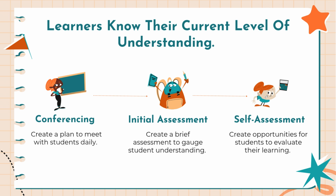There are 3 important components to empower learners to know their current level of understanding. Taking time for conferencing is time well spent. Teachers should strive to meet with 10% of students daily, allowing them to meet with everyone over the course of 2 weeks. These short conversations should focus on strengths and current level of understanding. Before starting a lesson or unit, teachers should determine what students already know about the topic. A brief assessment will help students understand where they are in their learning journey and where they need to go. Checklists and rubrics are samples of tools students can use to self-assess. I can statements can be turned into can I questions that allow students to evaluate what they learned.